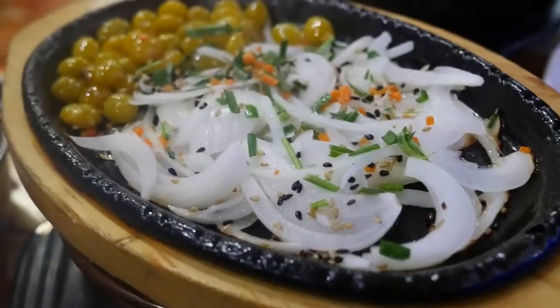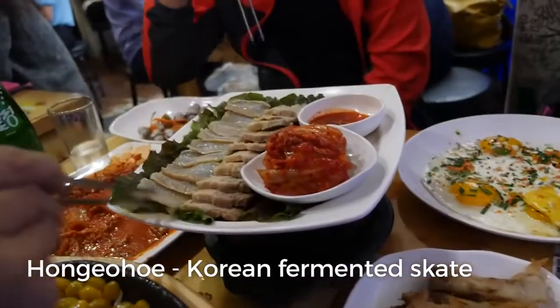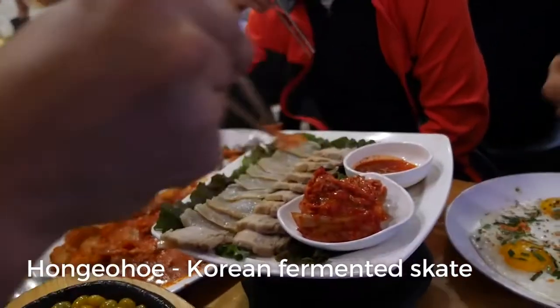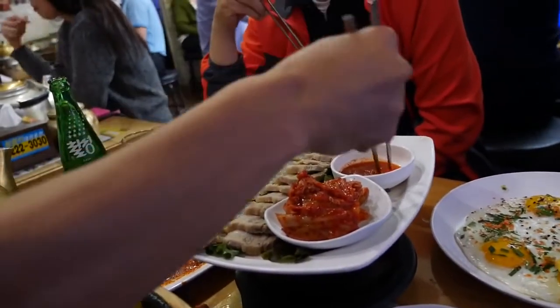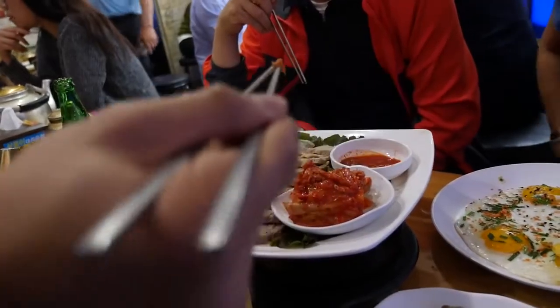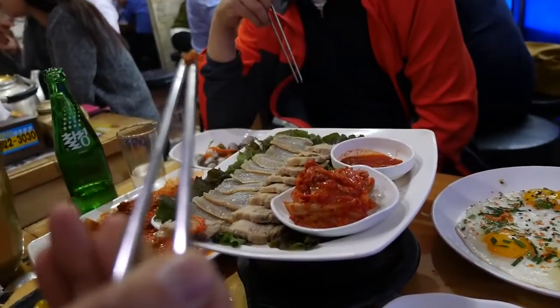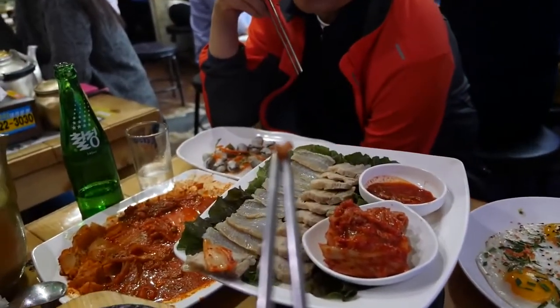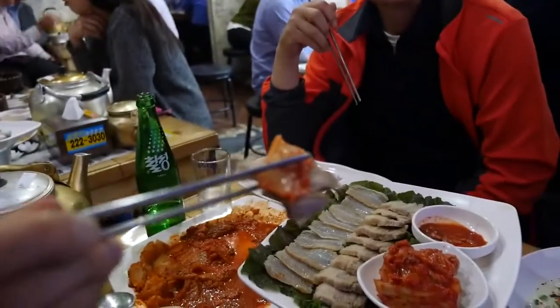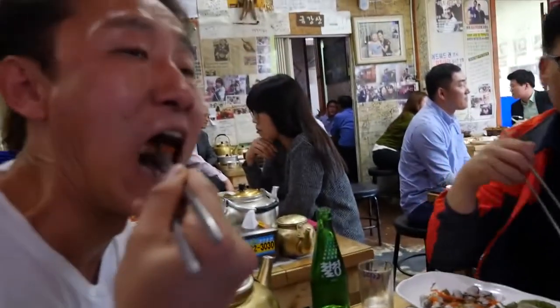Wow. Stingray and pork and kimchi and salt, little shrimp, okay. And all together. Yeah, all together. Okay. Amazing.